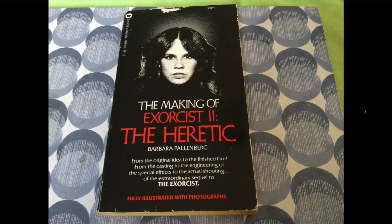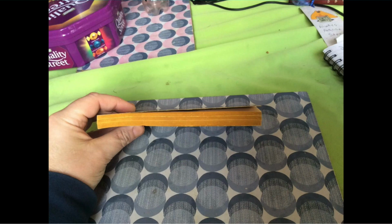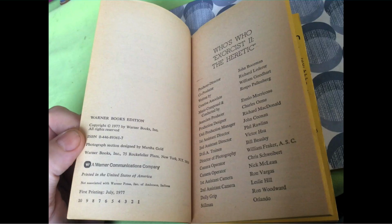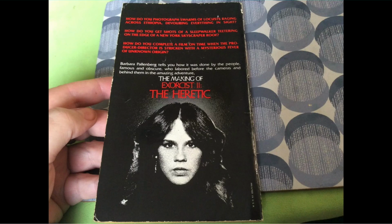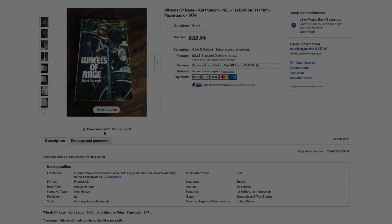This is interesting. I used to love these making-of books. I've got quite a collection, but this is one I haven't got. The Making of the Exorcist Part 2. £40 this one went for, and it's a pretty ropey old copy as well. It's a first there. I think I spotted 1977. I'm not sure if that was directed by Friedkin as well, the second one.